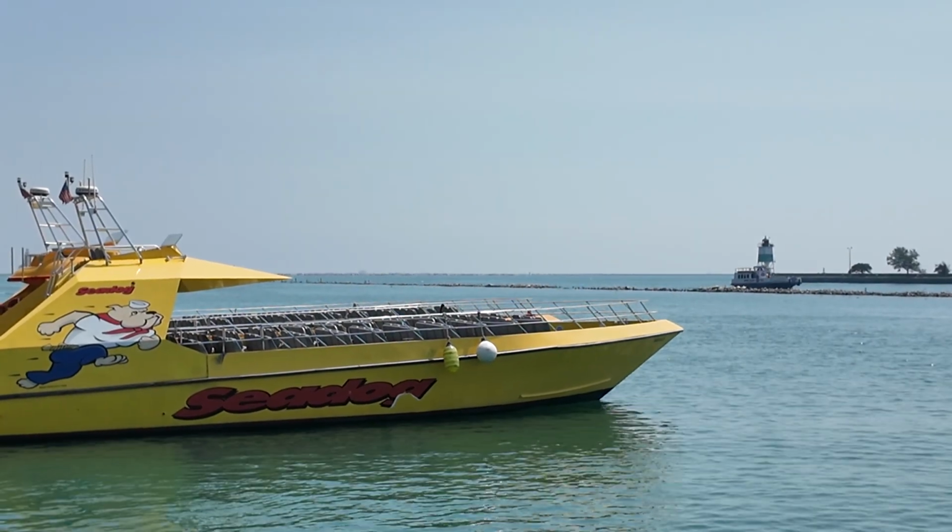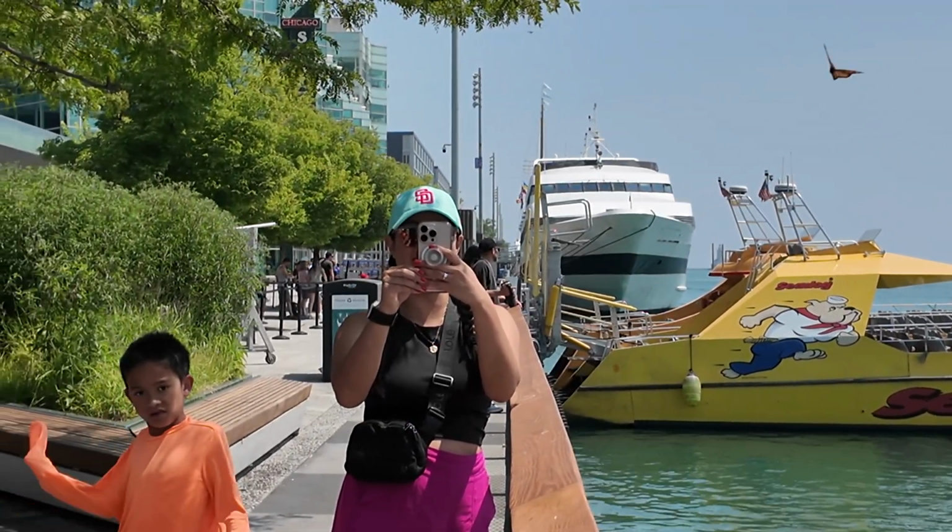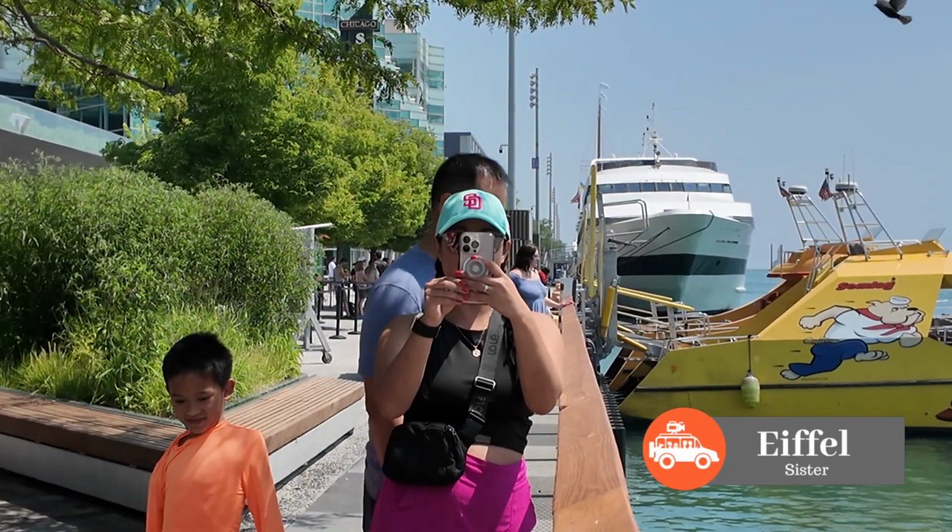Looks like there's the Seadog. And there is Eiffel. Get off my shot. Here's my shot. Pretty excited. We've never done the Seadog Architectural Tour before. Now we got to figure out which one we got and reserve our time.